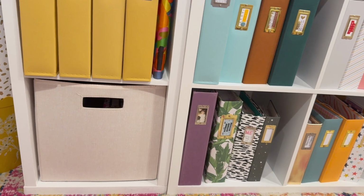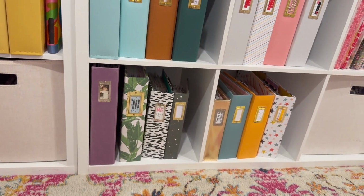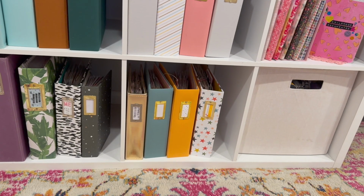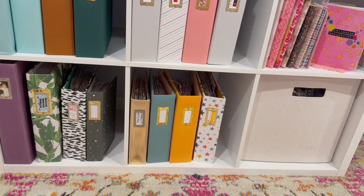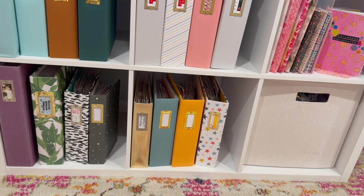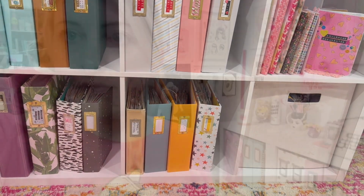I'm not going to be going through them, but I do have a bin there. I have some older albums there, a childhood album, and then a few older ones. And then here, these are a few more that I've worked on fairly recently. A Camp BFF album, an October Daily, and a Disney one, along with another bin. Okay, so that is how this side looks.